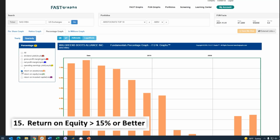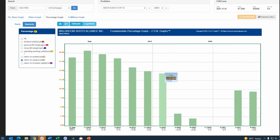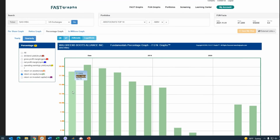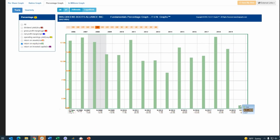Their return on equity, I would normally want to see 15% or better, but again, you're not going to see that in the retail sector. But I do have improving returns on equity in the last couple of quarters. My long-term returns on equity have been 15% or better. It was just last year that their return on equity was pretty low.